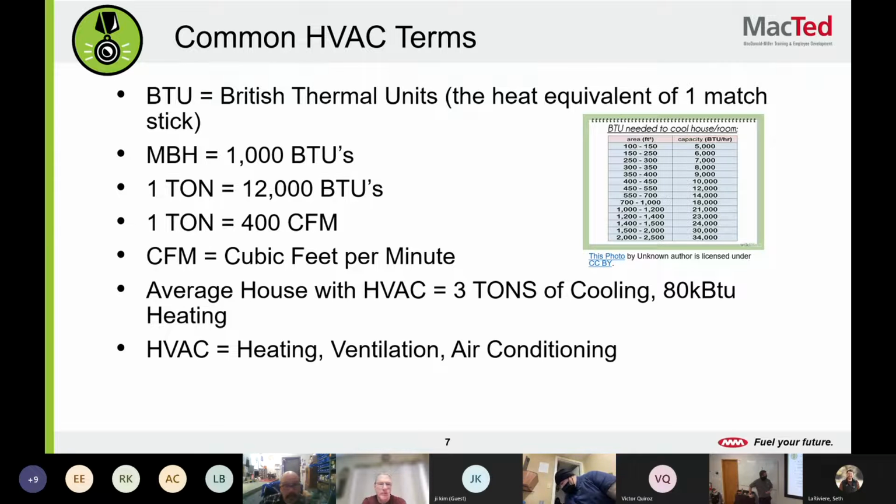Some other ones that we'll touch base on are tons. We see 1 ton thrown around a lot. The average house with HVAC in it is about 3 tons of cooling and 80,000 BTUs of heating. So what is 1 ton? Anybody know? Is that the amount of pressure in the refrigerant? So 1 ton is a measurement of heat content. If we look here, 1 ton is roughly equivalent to 12,000 BTUs. So when you say we have about a 3-ton AC system on our house, 3 times 12 is about 36,000 BTUs. An easy way for us to convey that more quickly is just to say 3 tons.